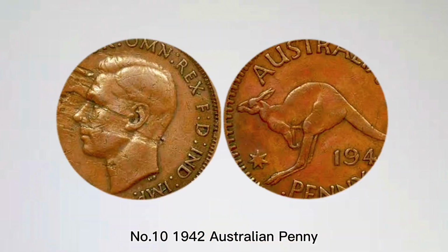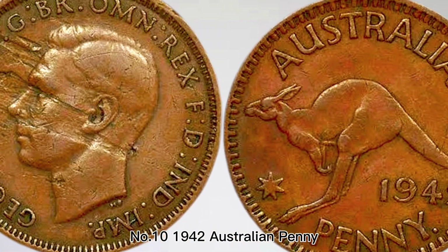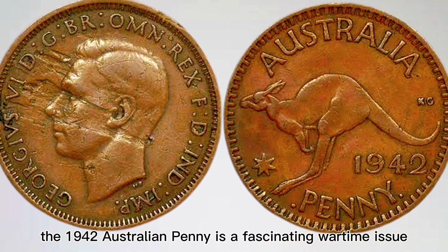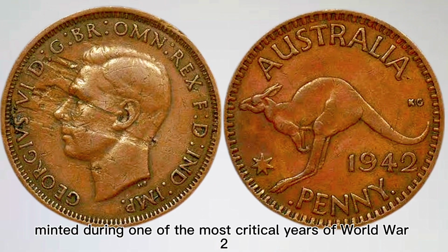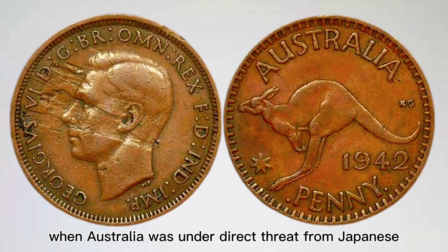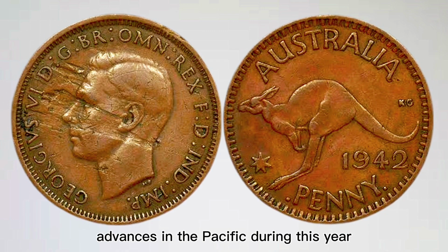Number 10. 1942 Australian Penny. The 1942 Australian penny is a fascinating wartime issue, minted during one of the most critical years of World War II, when Australia was under direct threat from Japanese advances in the Pacific.